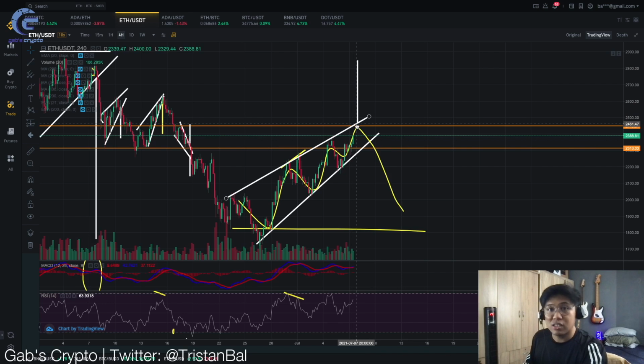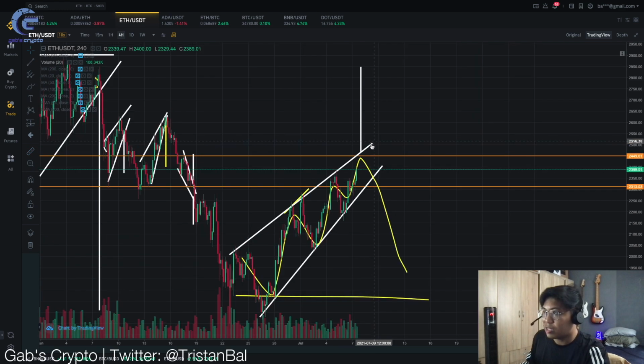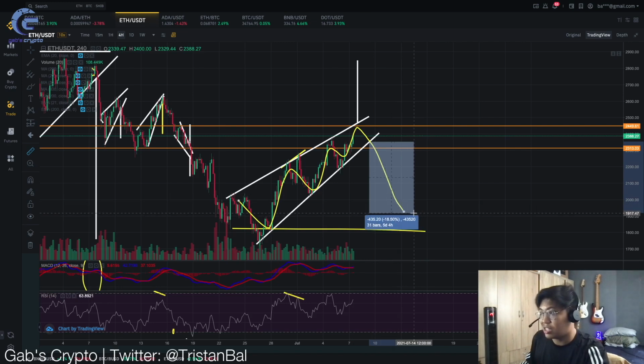So this is a massive trading opportunity for Ethereum. If we break to the upside, this is a good long position. And if it breaks to the downside, that is also a good short position, as well as a good DCA strategy for the short term. So if you want to enter Ethereum for the long term, this is a good opportunity to enter.